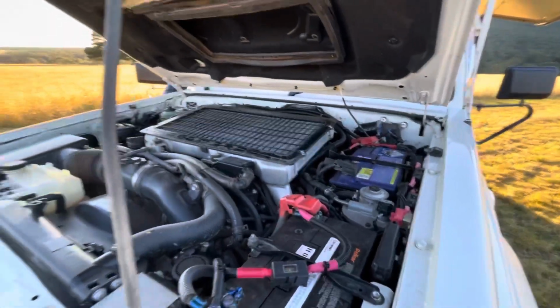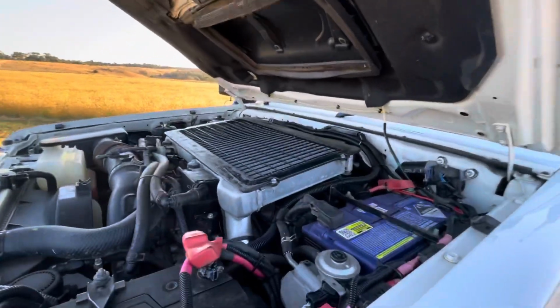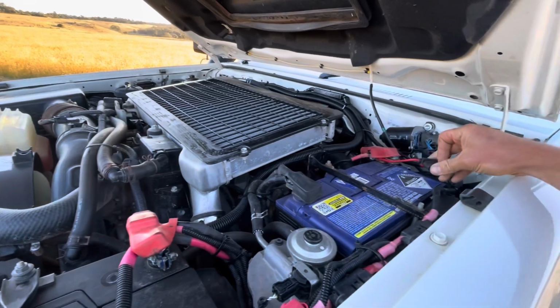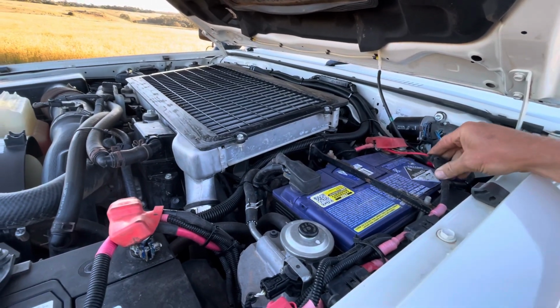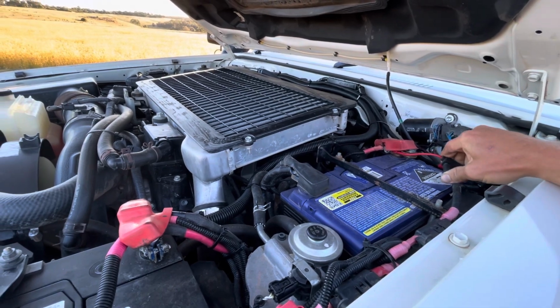There's another Anderson plug on the back of the tray, powered from this one here. If you want to run a fridge and the camper's not on, you can run a bit of power out of the second battery here and still start.